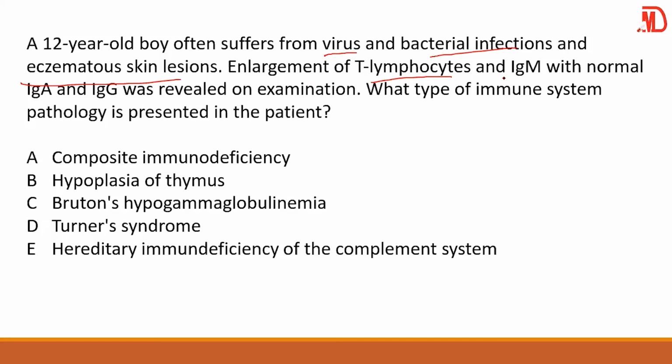Guys, do you remember IgM? We said if it is a new infection, you have IgM being abundant. Now, it has a normal IgA. IgA are normally found in the intestine or in the mucosal membrane to serve as a protective mechanism. Now, IgG, you remember IgG.